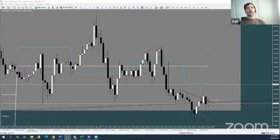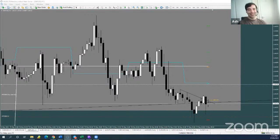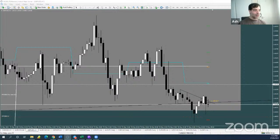What I'd quite like is for the picture to change in my favor, to actually match the technicals. But they're currently not doing that, so I might end up having to take a long, which I'm not averse to, of course. If it's going to be a short-term trade, no problem.